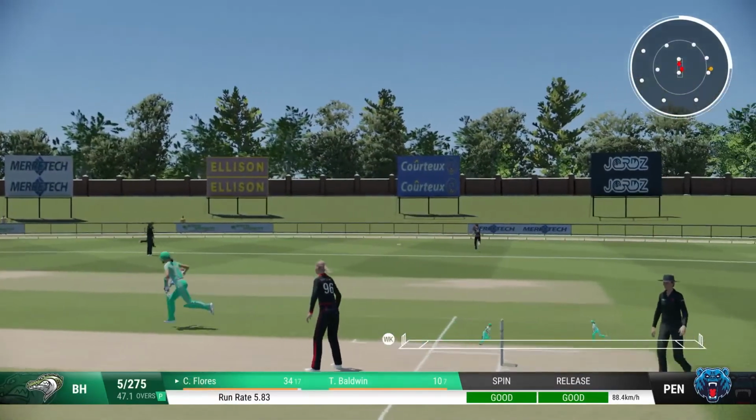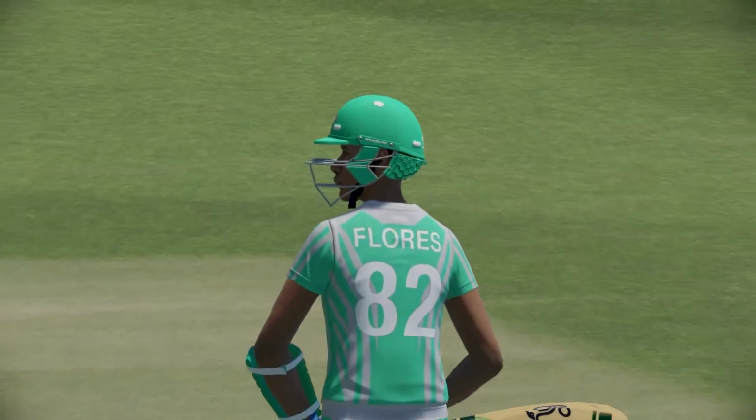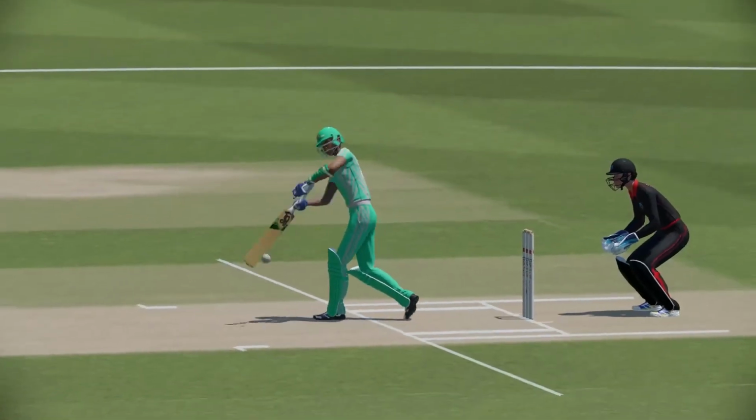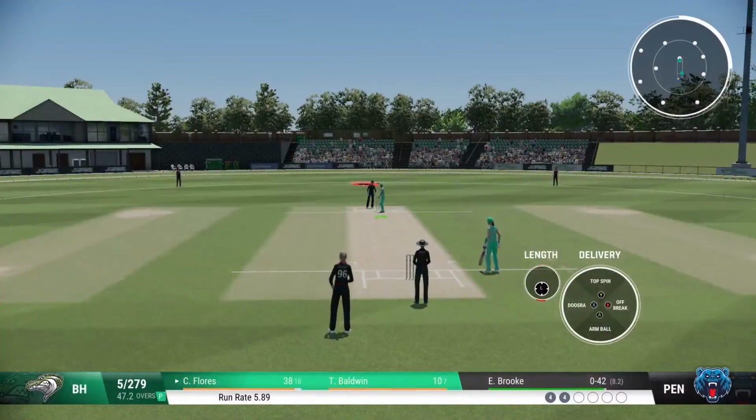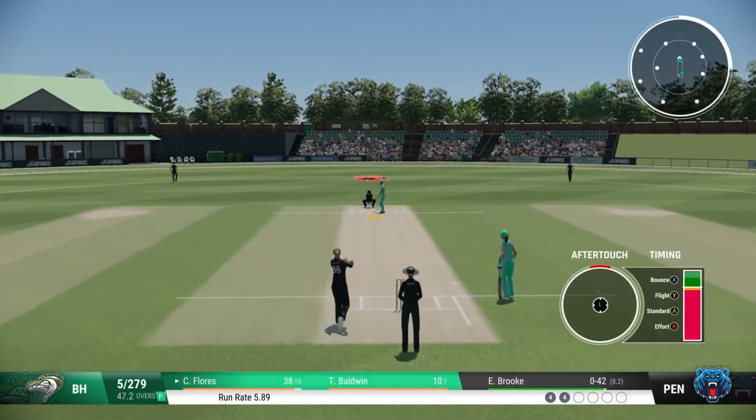Head over the ball. Great shot. Nobody there on the power play. That races away to the boundary. A beautiful shot off the front foot. Just textbook stuff. This delivery just needs to be pitched up on a good length. Too short and you'll get punished on this pitch.